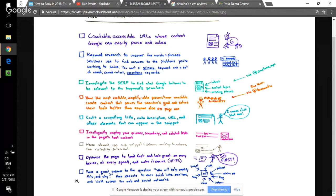And then lastly, have a great answer to the question, who will help amplify this and why? Then execute to earn solid links, mentions, and word of mouth across the web and social networks. So in this day and age, SEO has become more like a marketing strategy. It has geared towards content marketing. That means satisfying a particular need, or answering a question by your target audience. So it's very important that you're able to create content that serves that purpose, as well as come up with a strategy that will help amplify your content to gain solid links to your website.